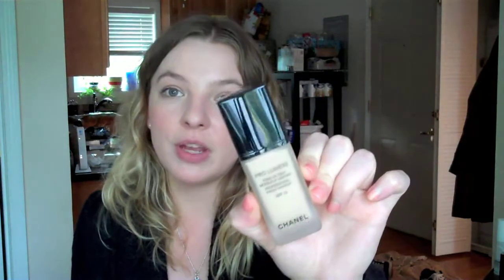So the next product I'm going to talk about is something that I heard so much hype about, and so many different makeup gurus on YouTube talk about this product, and this is Chanel's Pro Lumiere Foundation. Now this is a really expensive product. I want to say it was $55 for 1 fluid ounce.